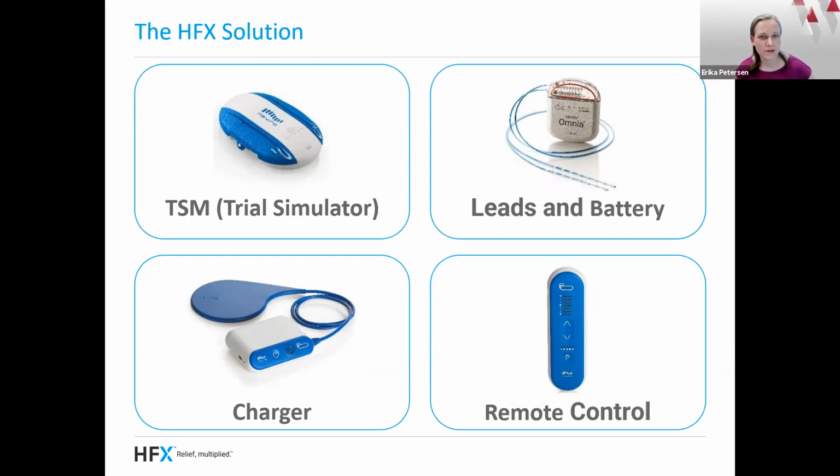Those electrode wires you can see there, as I mentioned, are about the thickness of a guitar string or a piece of spaghetti. The charger, this is an external device. That blue paddle sits over the skin and puts the electrical energy back into the generator wirelessly.